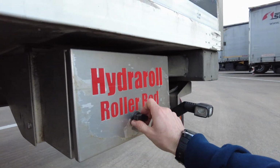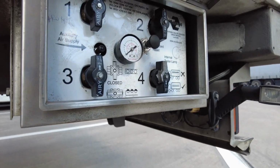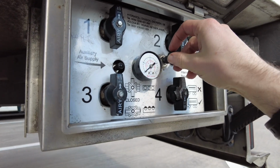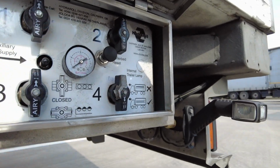Yeah, this is the box. Lift that up, there's your 4 valves. See what you do, push that black button there, turn all these valves, and then all the wheels pop up.